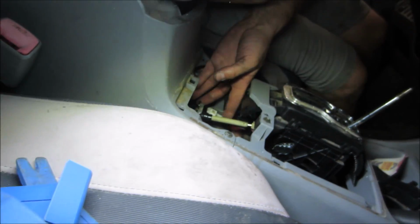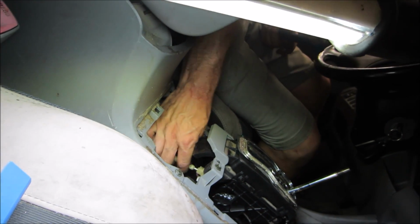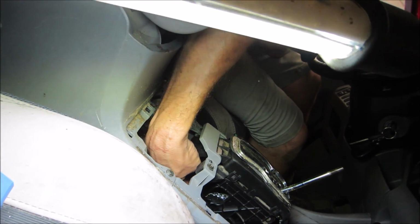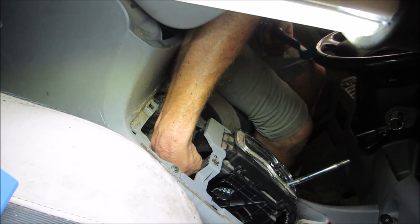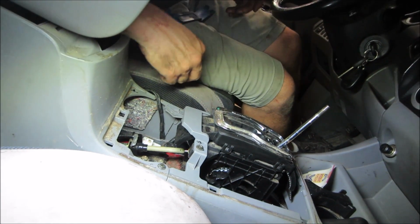All right. What do we got going on in here? I see the little knob is not even connected. Yeah, it's off. It's popped off. Did it break? No, it's not even broken. Good. I wonder if it'd be easier just to pull this whole thing off and look.